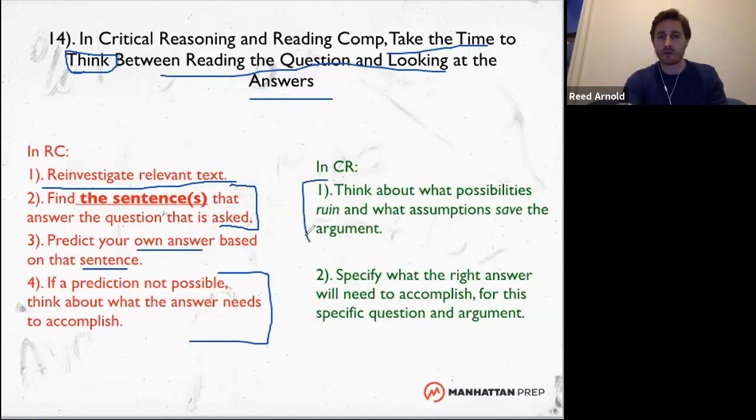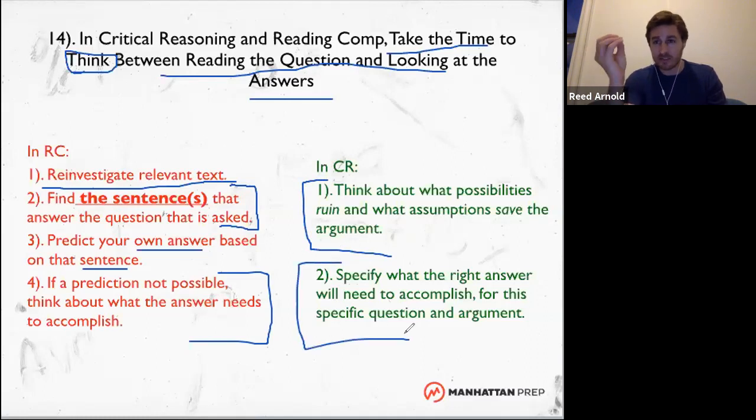In critical reasoning, before you go to the answer choices, you want to think about if it's an argument question, which most of them are. Again, you want to think about what ruins the argument and what assumptions save the argument. Those are the big things to pinpoint after you've read the passage. And then you want to specify what the right answer needs to do in terms of those assumptions.